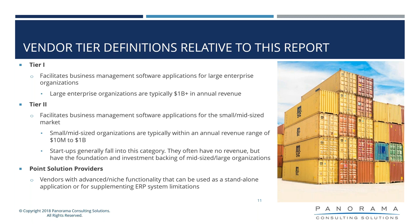Tier 2 vendors facilitate the business management software applications for mid-sized companies. We put a range here starting at about 10 million on the lower end and up to 1 billion on the higher end. So that's the small, mid-size type range that we're looking at.